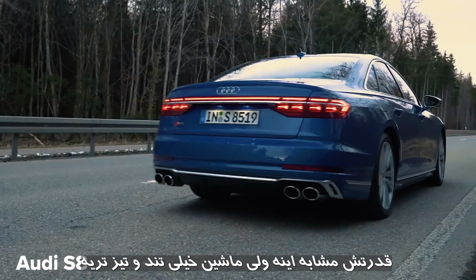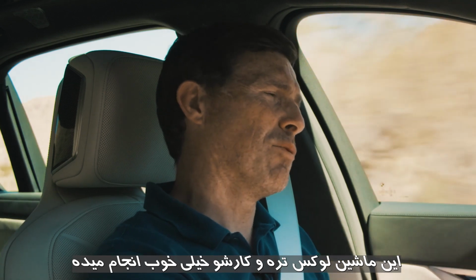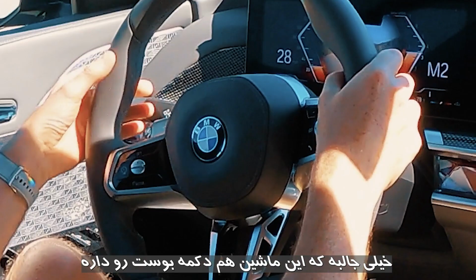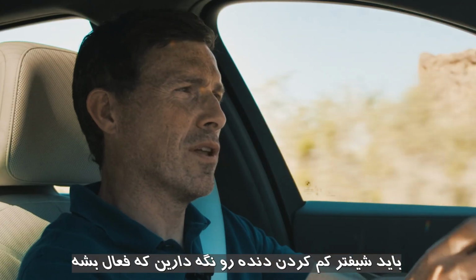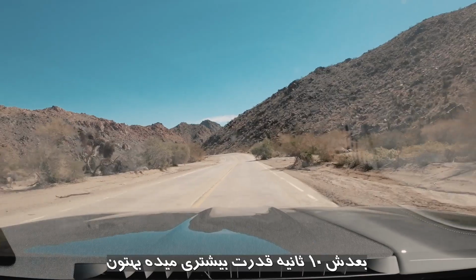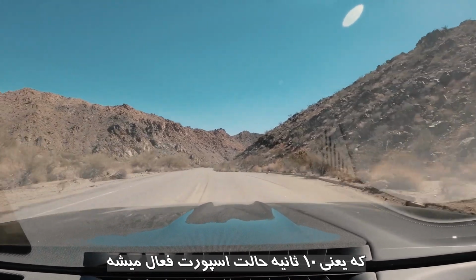It has similar power to this, but it just has a sharper edge to it, it really does. This is more about luxury, and it does luxury superbly. Tell you what is interesting, this car also has the boost button. To activate it, you have to pull the downshift pedal and hold it, and then you get 10 seconds of boost. So you're in sports mode for 10 seconds.